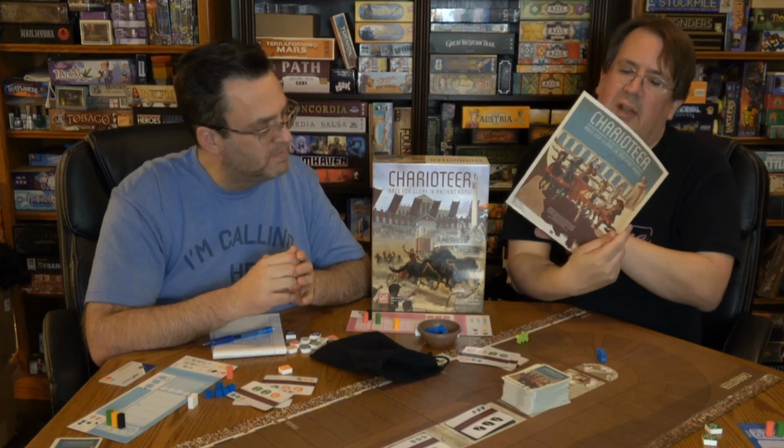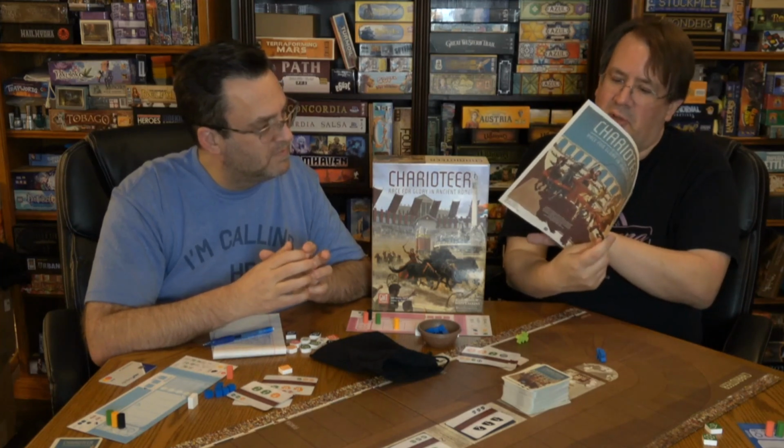The rule book is 12 pages long. It's laid out pretty nicely. It's got a nice full cover on the front, and it's got designer notes on the back, kind of talking about the making of the game, or how they decided upon the design of it, which is kind of cool. You don't see that typically in a rule book. And there's a pretty decent sized foreword in there too, if I remember right.